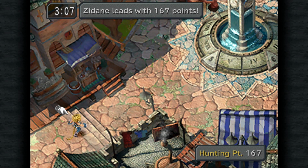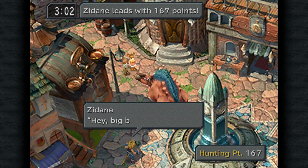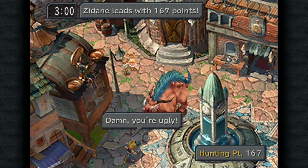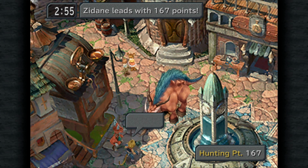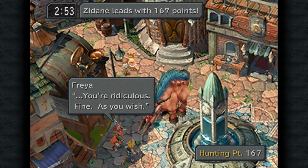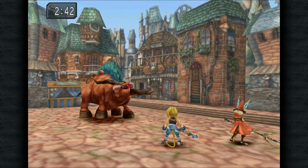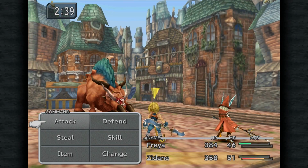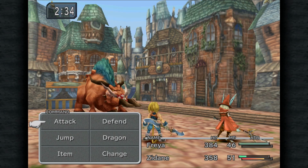Right, and there's the creature we want to fight. But we do have Freya to help us here. Although I do want to try and spend a minute stealing, because there's two items here that we would really like to get our hands on. The Mithril Gloves and the Needle Fork. So we're going to pop Freya on healing duty for perhaps the first minute of the fight. And we're going to try and steal both of those if at all possible. So there's the first one.